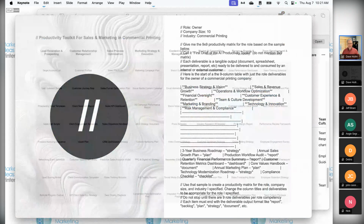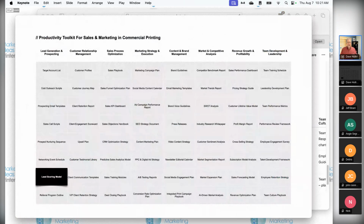Let's go back to our slides. On your screen, what you created is not a toolkit yet. You have a toolbox with a bunch of labels on it. It only becomes a toolkit when we fill it with tools. How do you fill it with tools? What's on my screen right now is a toolkit. If we were to say, I would really like that toolkit for sales and marketing and commercial printing, this is available. This toolbox has all the tools in it. This toolkit is available. However, if you want to build your own toolkit, that's where we go to the scholarship and that AI workflow expert. That's where you learn how to build the tools for your own toolkit.